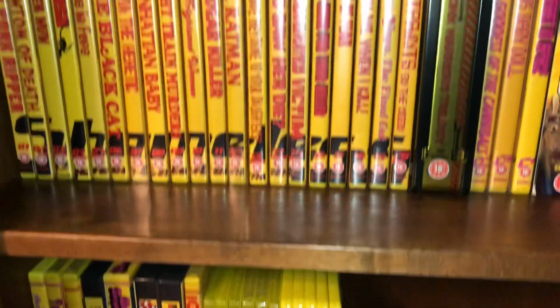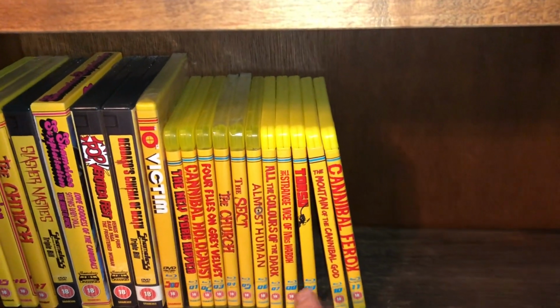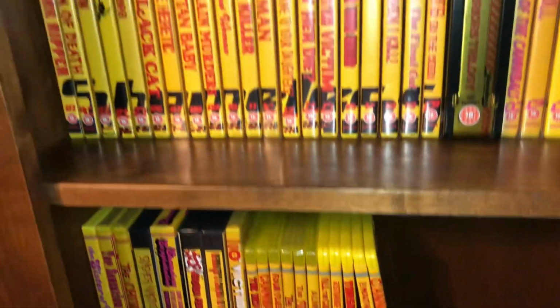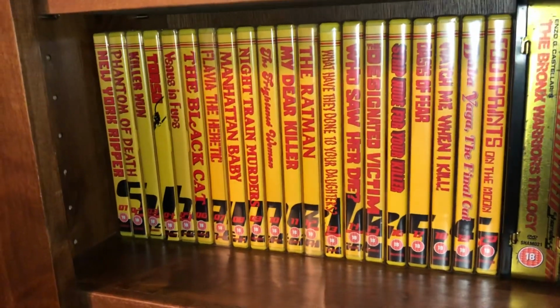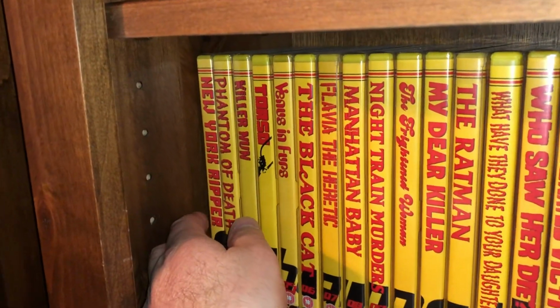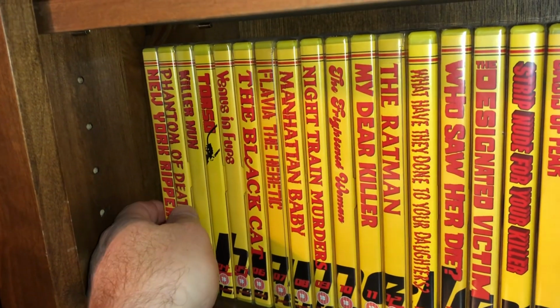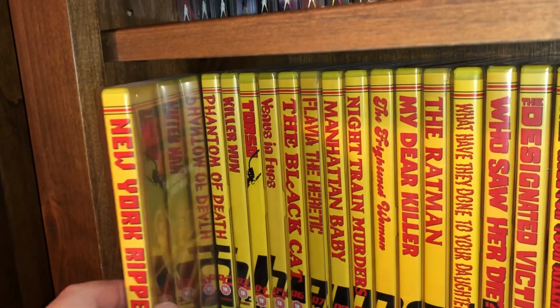So they have mostly DVDs in this company, but they have been releasing Blu-rays, and I have a little section here at the end. And like I said, I think I'm missing maybe a couple or maybe even a handful. I'm going to have to go back and check those guys out. It's a very small micro company. I think it's a one-man show over there. So let's get into the first one here.